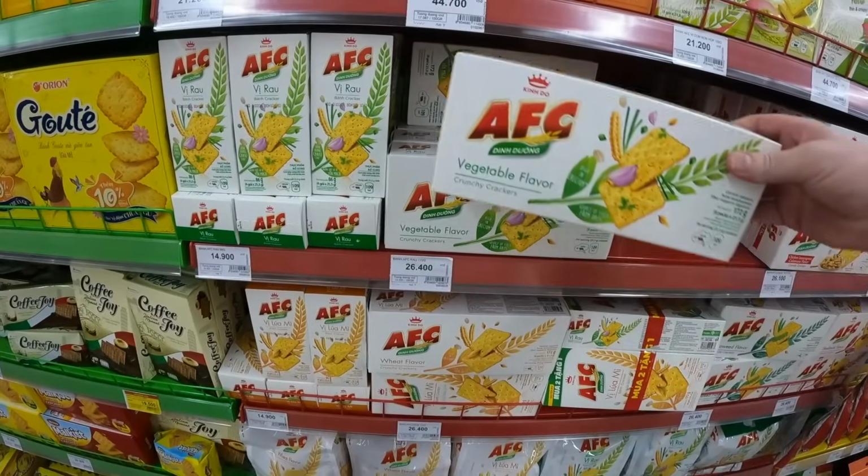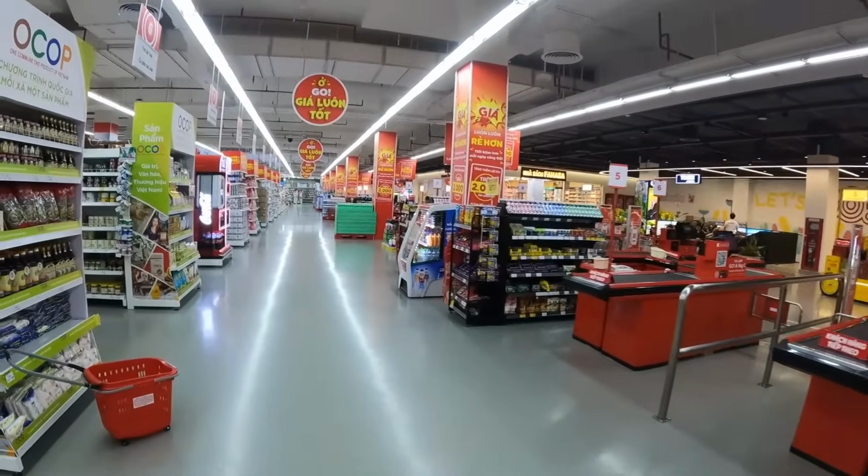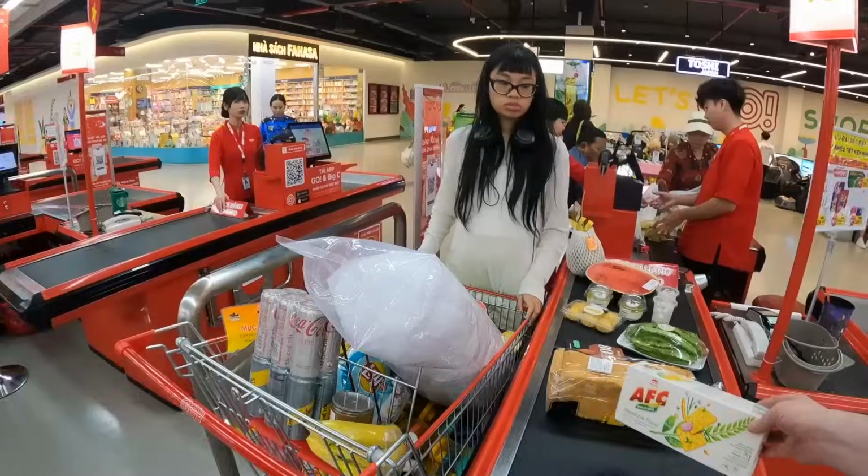One last thing, $1 for these AFCs. They're just a box of crackers. I like to think that AFC stands for awesome effing crackers. Let's see what our bounty looks like. I'm sure it's quite bountiful.